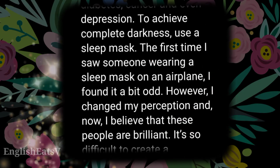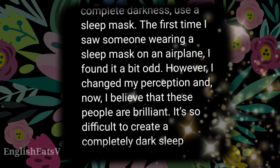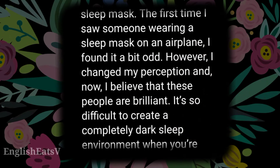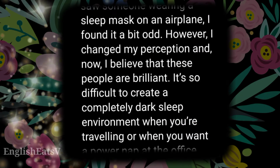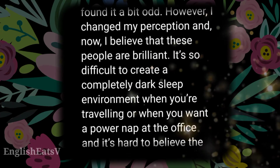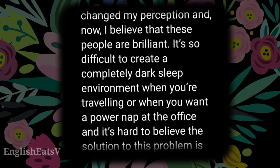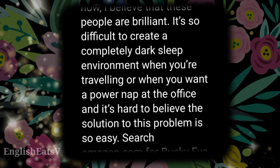To achieve complete darkness, use a sleep mask. The first time I saw someone wearing a sleep mask on an airplane, I found it a bit odd. However, I changed my perception and, now, I believe that these people are brilliant. It's so difficult to create a completely dark sleep environment when you're traveling or when you want a power nap at the office, and it's hard to believe the solution to this problem is so easy.